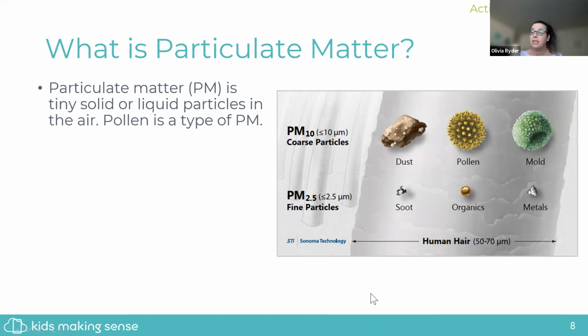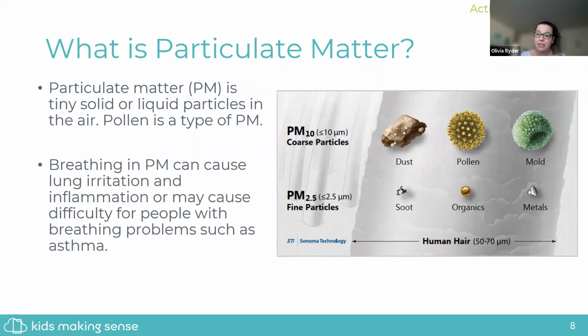We have to think in terms of micrometers. If we look at this image here on the right, to put this into context, this is the width of a human hair that I'm outlining with the mouse, and that's roughly 50 to 70 microns in diameter. Now, a pollen particle is considered a coarse particle, which is 10 micrometers or less in diameter. So it's just a fraction, a fifth to a seventh of the diameter of a hair. These are really, really small particles. Some of the health effects of breathing in PM are lung irritation and breathing issues, especially for people that suffer from asthma or breathing problems.